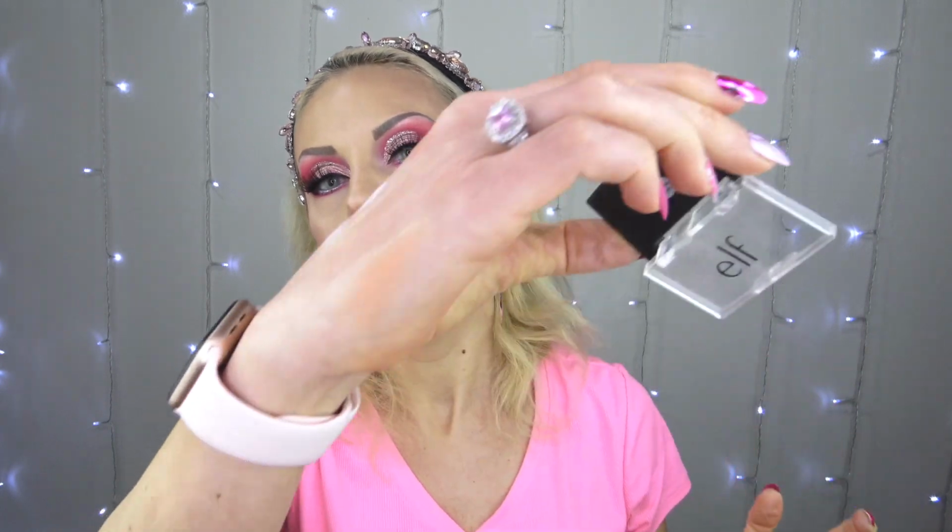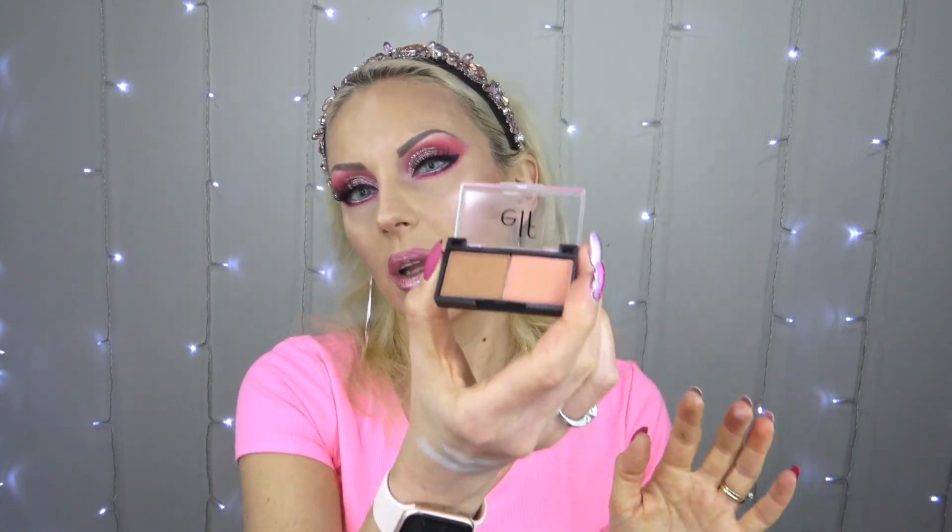So I have an e.l.f. here. This is not a face palette. This is an eyeshadow mini. I got it as a free item, one of the free things you get when you purchase. And this is an eyeshadow duo, but this shade here is a beautiful blush, and I use it as a blush sometimes. That's why I put it in this drawer. It's a real nice blush, peachy, a really pretty tone. And the brown is too shimmery, so I wouldn't use it as a bronzer. But for the blush, I like this. So that's for the palettes.